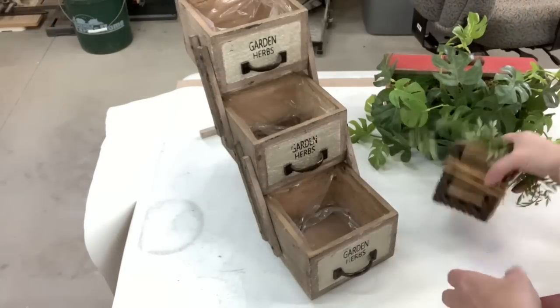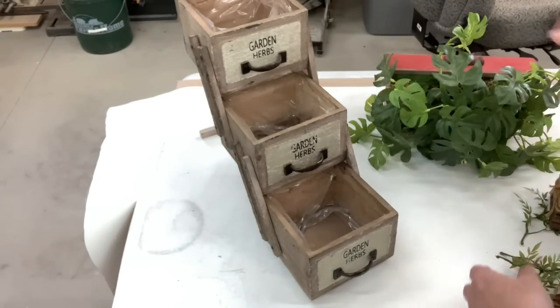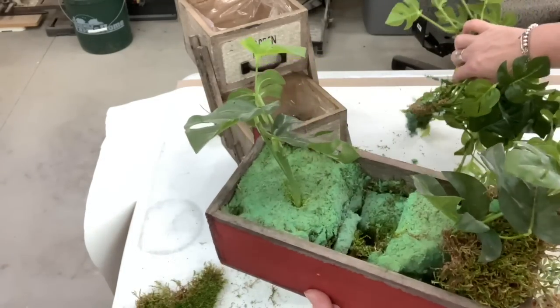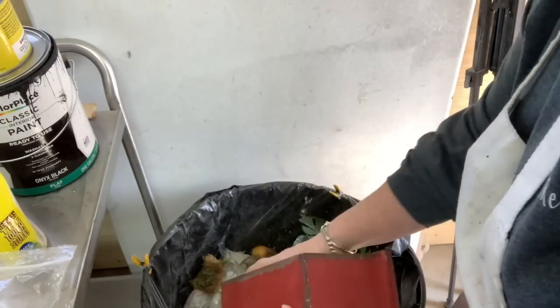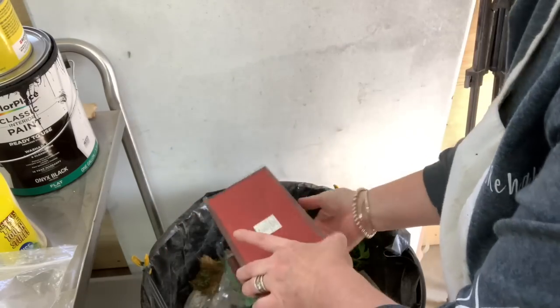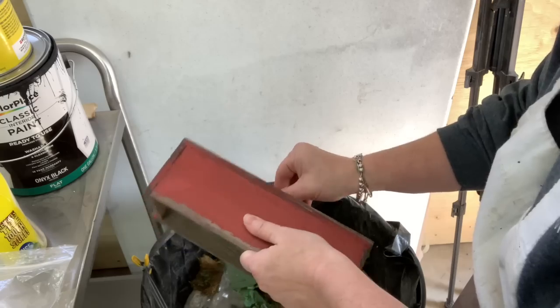And I am going to be discarding this greenery. It's not really greenery that I'm not fond of. I just want to paint the boxes, and I really should have done that over the trash. So, oops, I thought it was going to come out in one big chunk, but that green fluorofoam does get brittle.